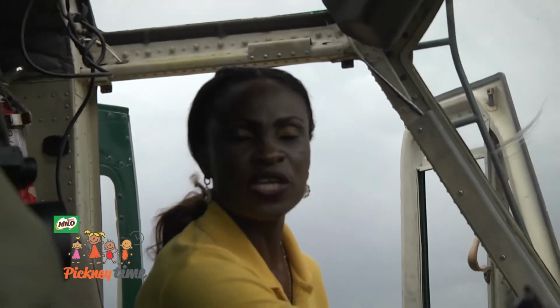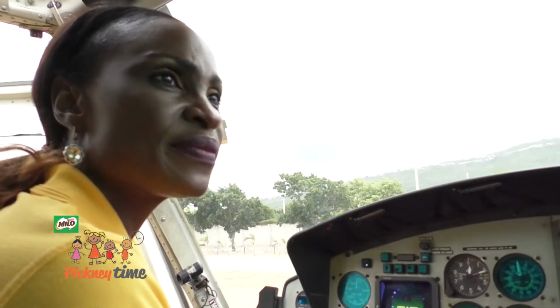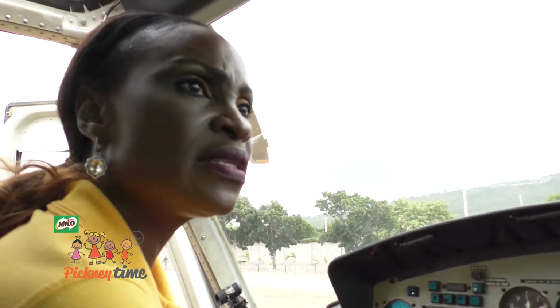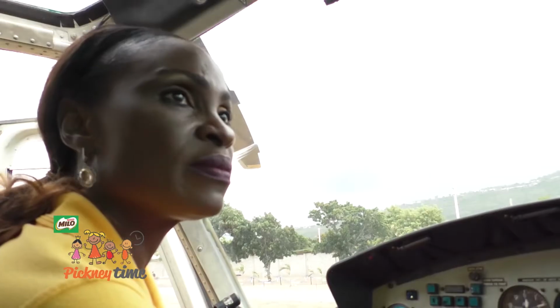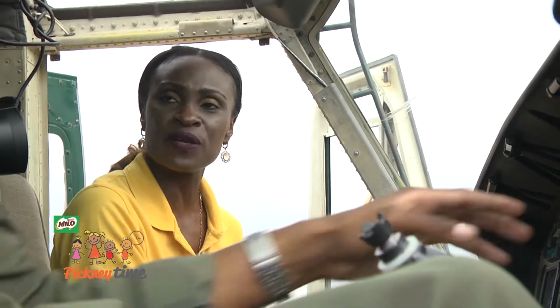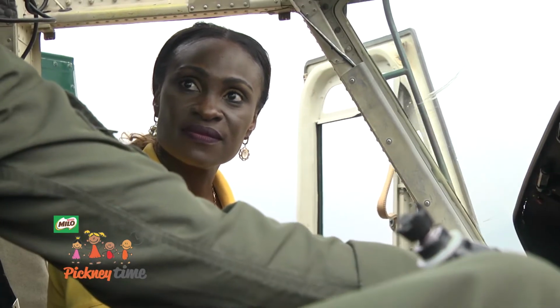Yes. This 450 represents what? 450 pounds of fuel. And that can take us as far as... Relative, it's best to think of it as how long you can fly, because the wind will determine how far you can go. So going against us gives a flight duration of roughly, approximately 40 minutes.